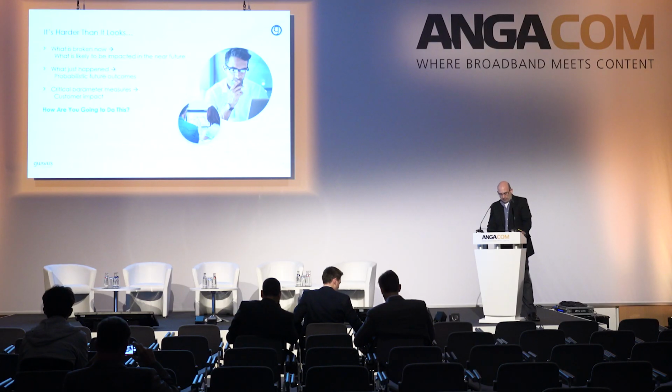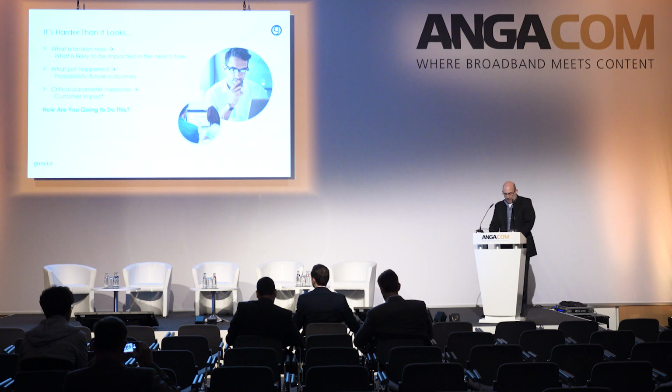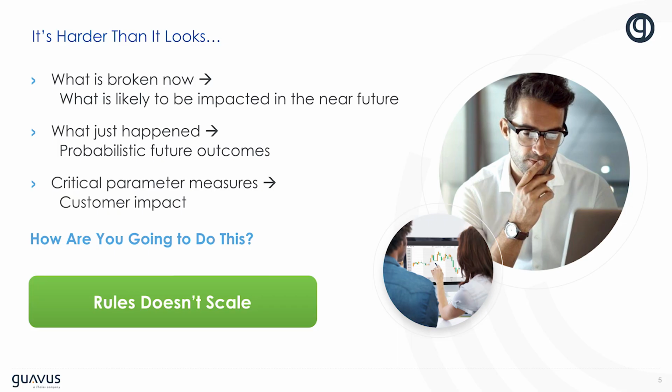How are you going to do this? I mean, if you had an unlimited budget and headcount, what could you do? What would be the optimal case? In the past, you might have worked with a vendor or an internal team with expertise to develop a system that incorporates a lot of this knowledge into complex rules.